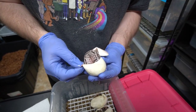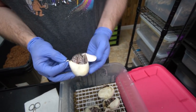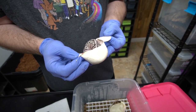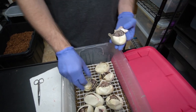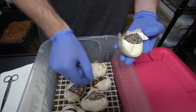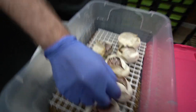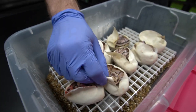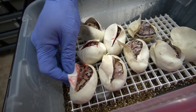Pattern on that is so crazy. So yeah, guys, I have no idea what we got. They're all so different. I don't know if you can see in the light well enough, but the difference.